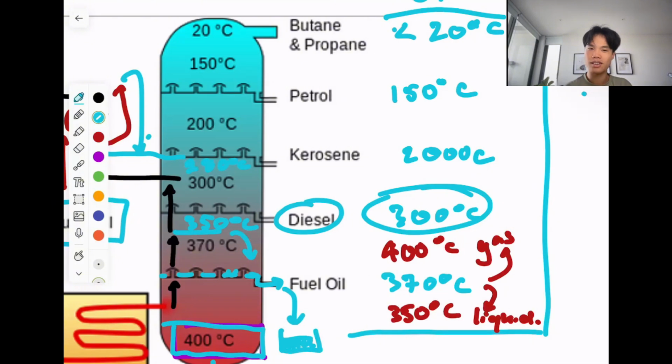The temperature. Temperature, good. As you go further up, as I've been saying, temperature gets lower and lower. At some point, it drops below 300. And so when the temperature drops below 300, what's going to happen to diesel gas? Turns into liquid. And so you can collect it and remove it. And now you've got a separate sample of diesel.